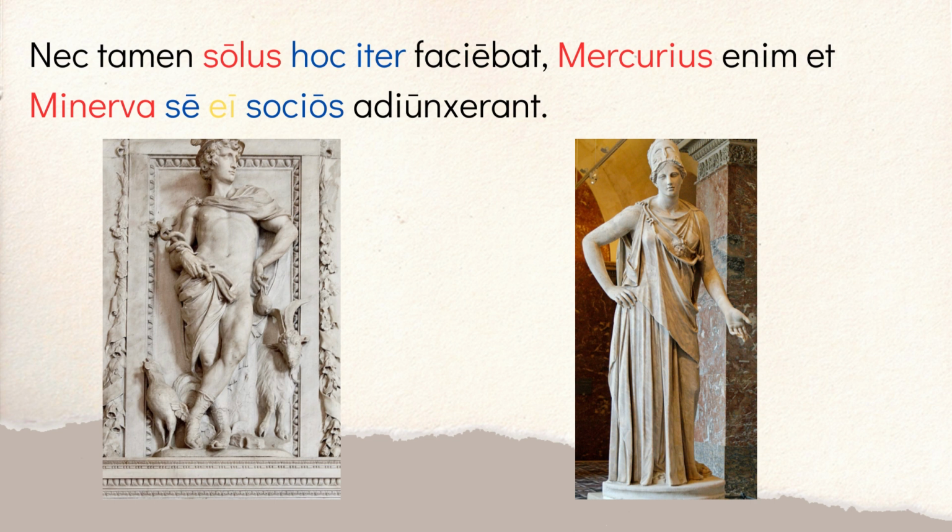So Mercury and Minerva, they adiunxerant, they had joined themselves to him. You have the dative there, going with the compound verb. And then you have socios, as allies. So they had joined themselves to him as allies. So he doesn't have to go by himself. He's got this sort of immortal help with him.